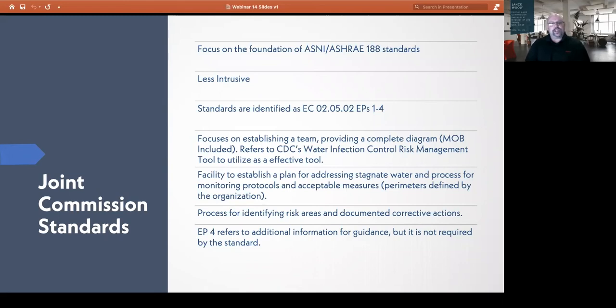Also, with your facility, you're going to want to establish a plan for addressing stagnant water and a process for monitoring protocols and acceptable measures. Again, these are parameters that are going to be defined by your organization. Okay, if a surveyor comes in and says, no, you have to follow these parameters, that's where you're going to want to talk to the team lead, specifically with Joint Commission, because you're getting false information.